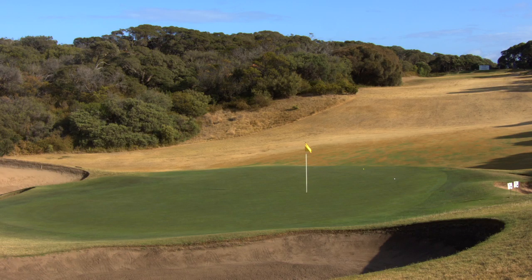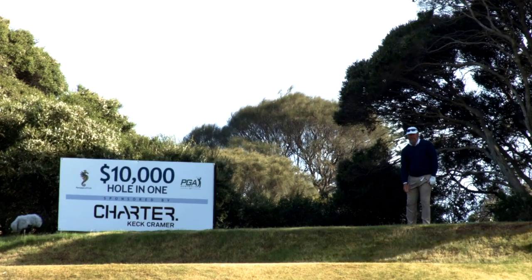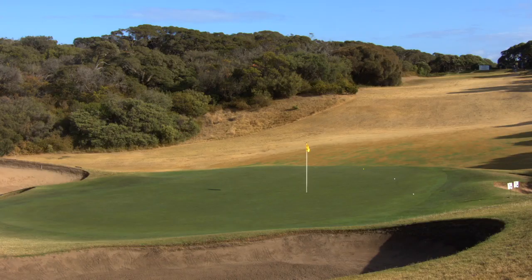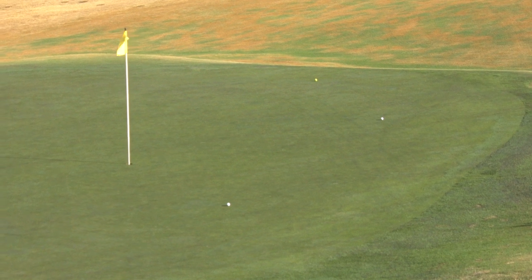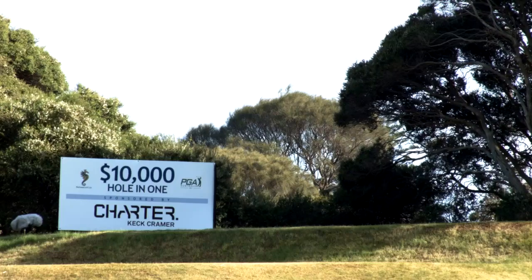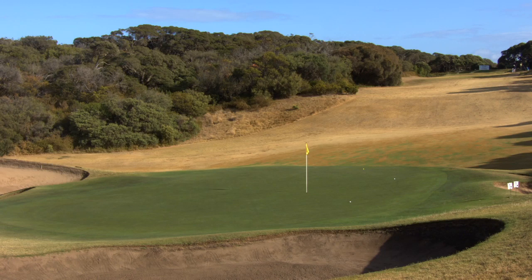That looks good. Good strike. Going in though. Come on, roll down, keep going. It's not getting there, is it? No, he's all right though. That's paddable. Nice.